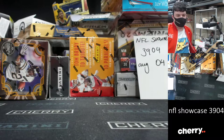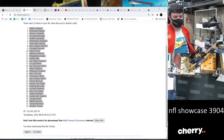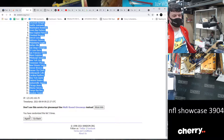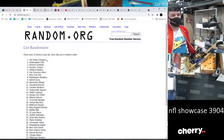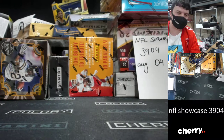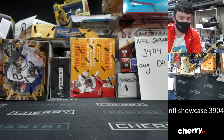1 time. Here we go. Good luck. Spot 1 wins Herbie. Spot 2 wins Ryan. Here we go. 1 time. Let's do this. Spot 1 is the Chargers. Makes sense, doesn't it? And the Colts are in spot 2, so let's find out who gets what. The Herbie Helmy goes to the Chargers, who are already in line for a great break.